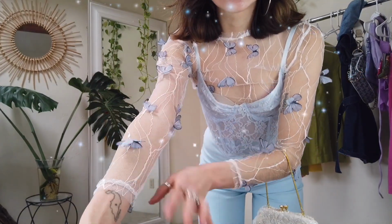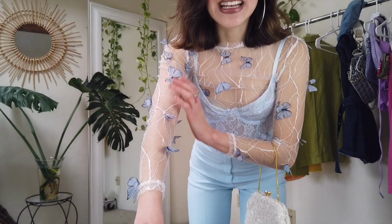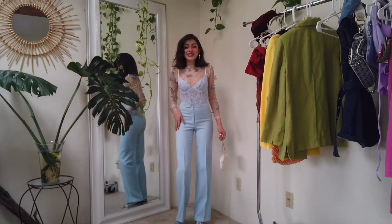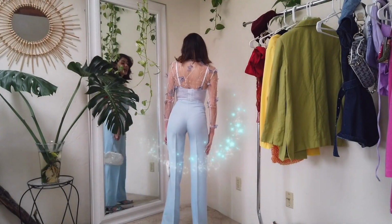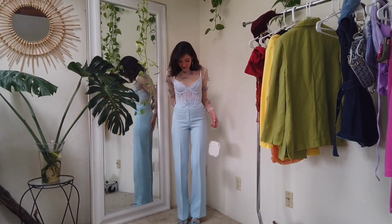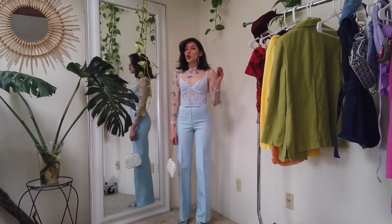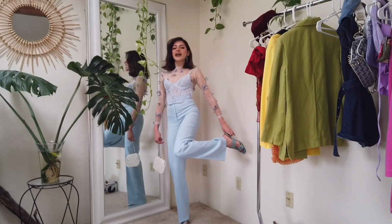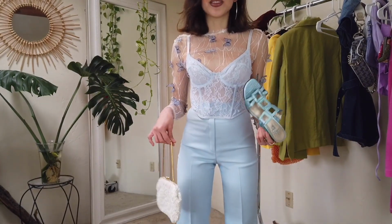Look at this. I got this very pretty lace 3D butterfly shirt at Shein. This baby blue corset I got at Forever 21. These flare baby blue pants I got thrifting. I love them. They fit so well. They elongate my legs. And I recently bought these very pretty blue go-go style shoes. They're so pretty. And they go perfectly with the outfit.